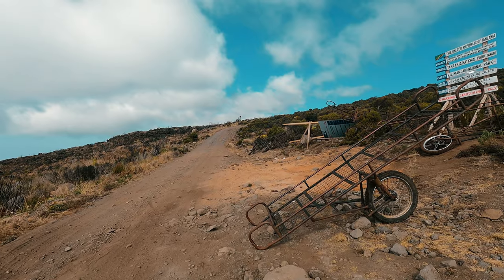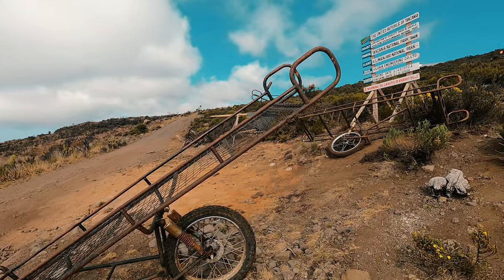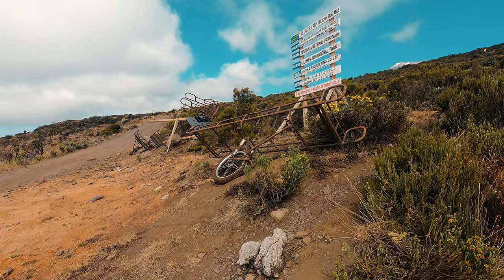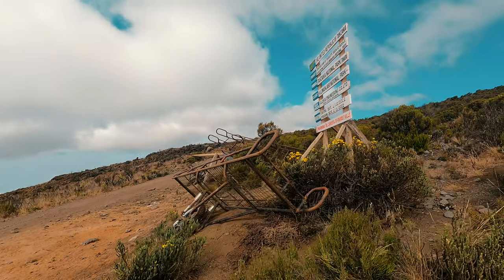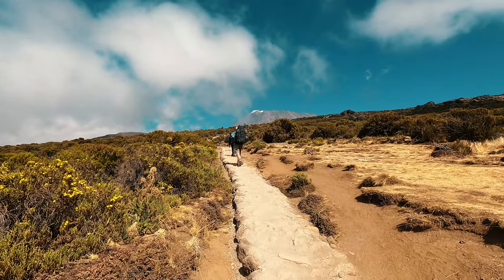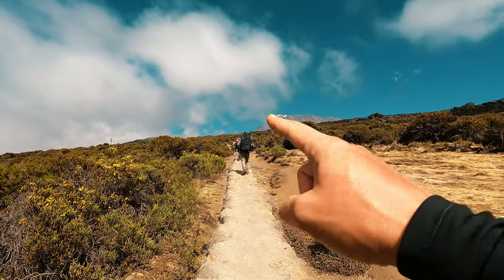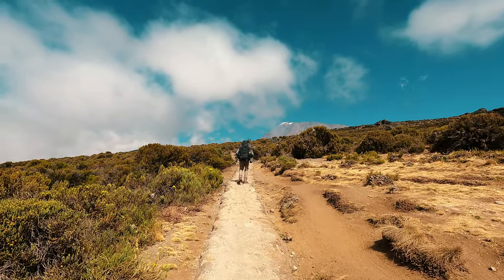These are the rescue carts where they normally put a little mattress and carry people down that need to come down due to altitude sickness or anything else. So now we clearly see our goal for today and tomorrow, the big Kibo peak up front.